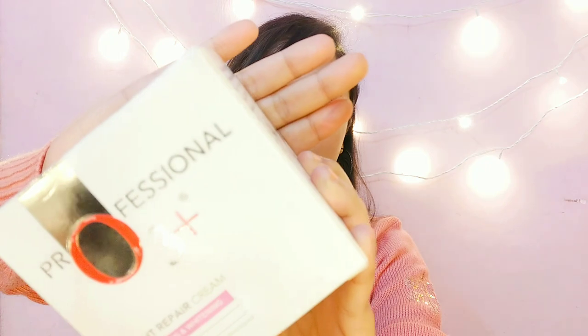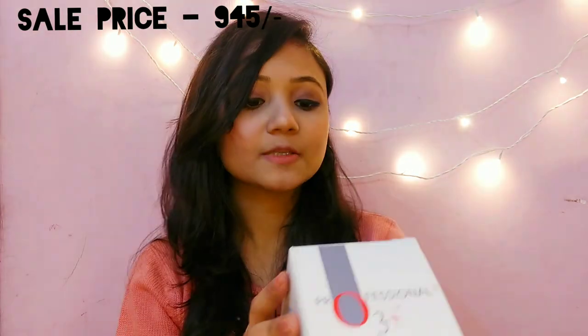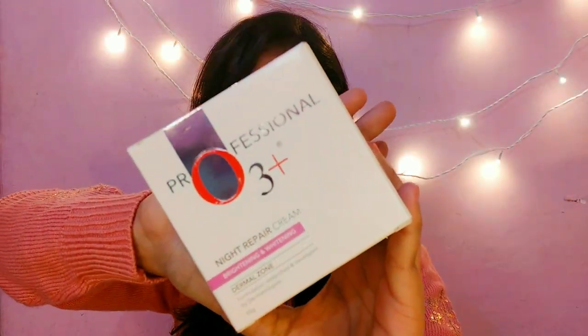So the next product which I have is again for my mother. This is Professional O3 Plus Night Repair Cream, Brightening and Whitening Dermal Zone. This is suitable for all skin types. And it retails for rupees 955 for 50 gram of product.